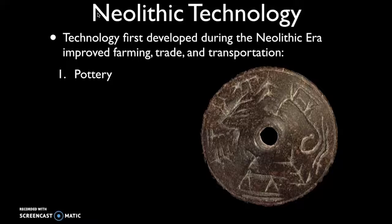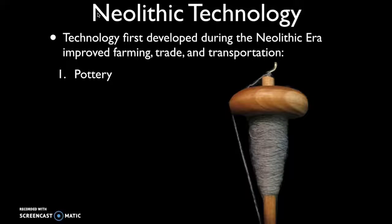The second technology involved the creation of textiles, or weaving. There are very few artifacts that remain because, obviously, over time textiles decompose. But we have some evidence suggesting that human beings spun together plant fibers, or maybe animal hairs like wool, and created textiles for the first time, which created a whole new specialized occupation for textile production.